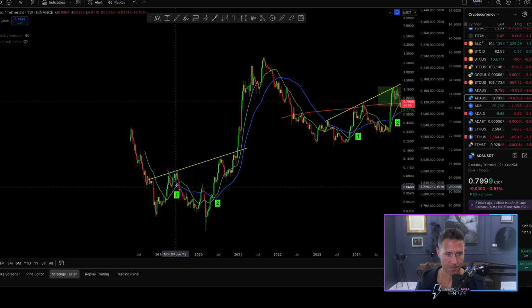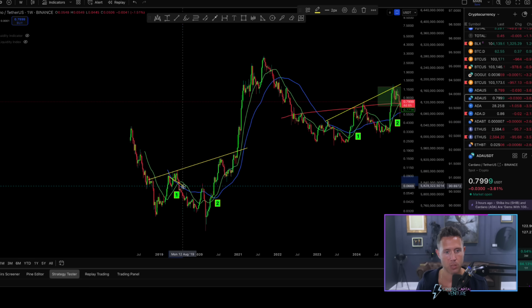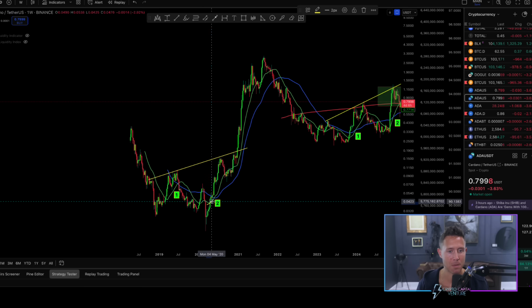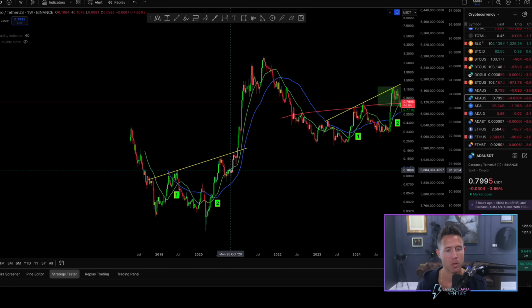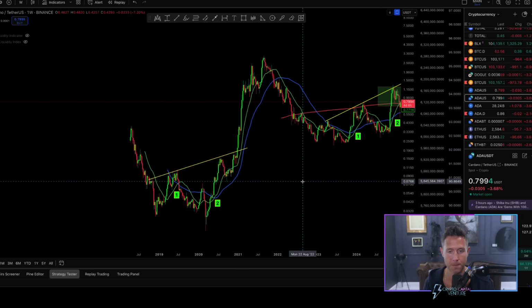So here's what I'm looking at. One is the 20-week moving average crossing above that blue line, the 50-week. There's one, and then it failed, right? Two is the second time it happened. So there's that move, and then it's ADA bulls struggling below the 20-week moving average before the bull market really started, and then we flipped it to support right here.